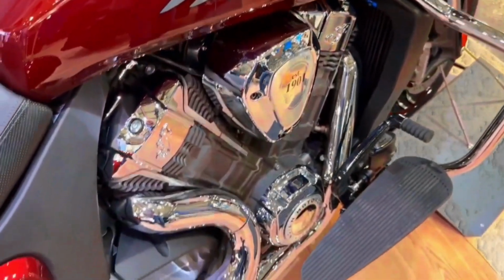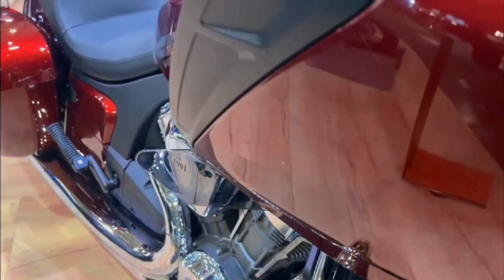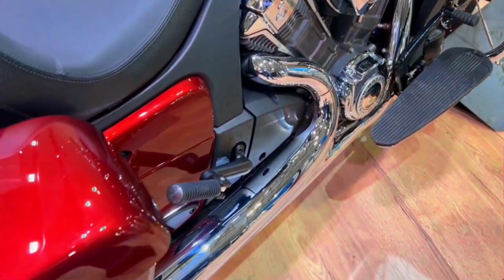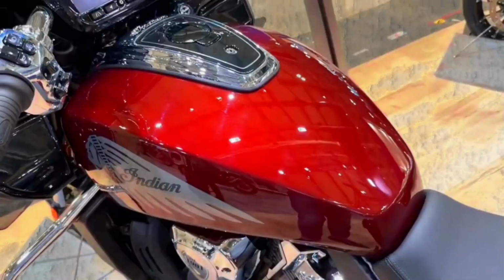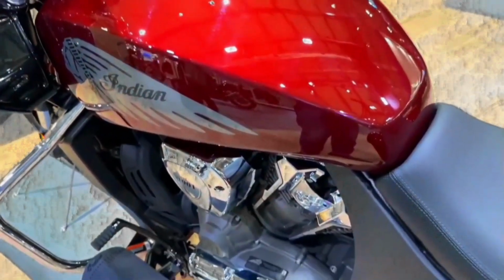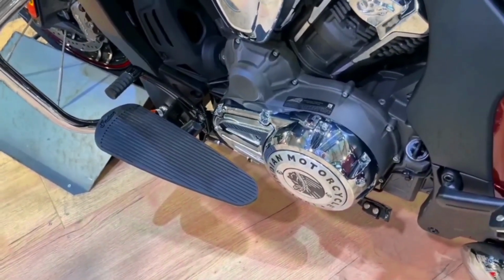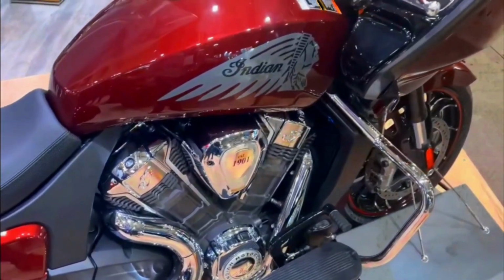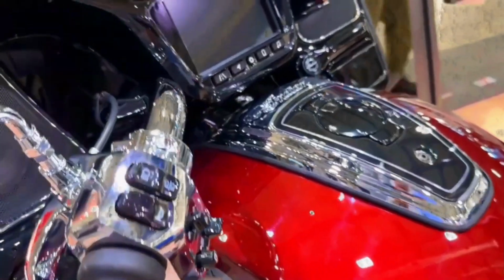1768 cubic centimeters PowerPlus V-twin engine. Power: approximately 121 horsepower. Torque: approximately 178 Newton meters. Transmission: 6-speed gearbox with slipper clutch. Suspension: inverted front forks, rear single shock with adjustable preload. Brakes: dual front discs with 4-piston calipers, rear single disc with 2-piston caliper. Electronics: ride-by-wire throttle, selectable riding modes, ABS, traction control, touchscreen infotainment system.